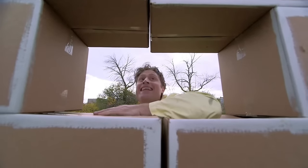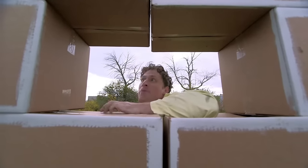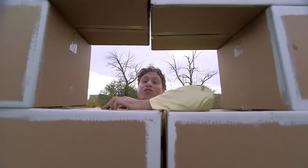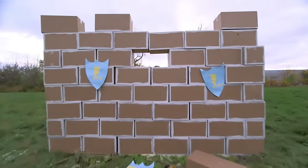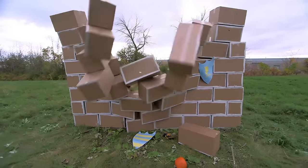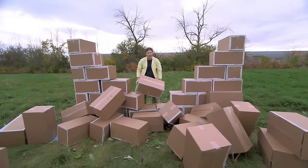You see, this is exactly how catapults used to work. They'd hit the same part of the wall over and over until they made a big hole, and that would weaken the wall. Fortunately for me, it's really easy to fix. Just put this right in here. Oh, man.